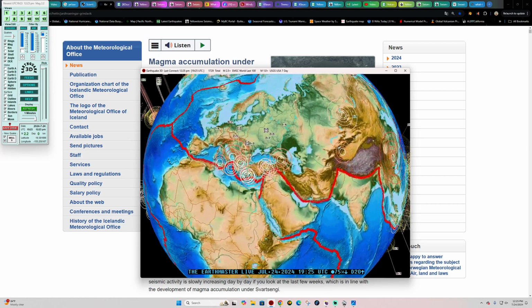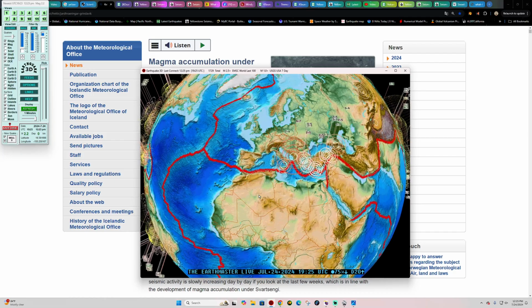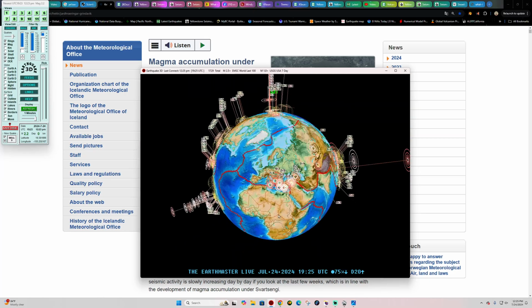Mediterranean area, a little bit quieter today. Some older movement there from yesterday. A 4.7 earthquake there from, again, yesterday in the red color rings. Newer movement across the Mediterranean. Nothing major going on there today that I can see.